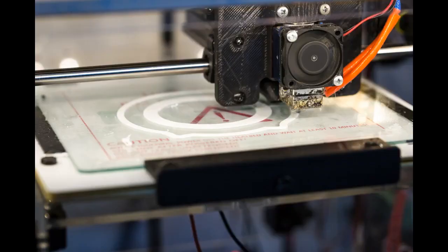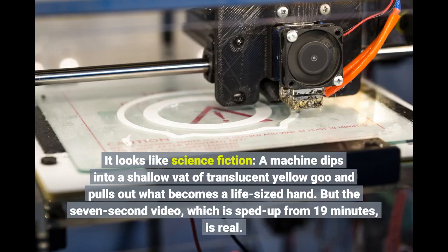It looks like science fiction. A machine dips into a shallow vat of translucent yellow goo and pulls out what becomes a life-sized hand. But the 7-second video, which is sped up from 19 minutes, is real.